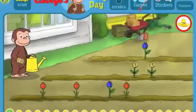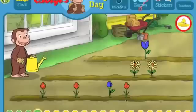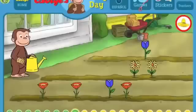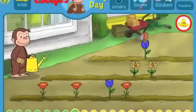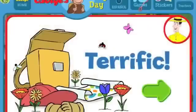Let's count some more. 1, 2, 3, 4, 5, 6, 7. Wow, you counted them all. 7 flowers. Terrific! George loves counting flowers with you.